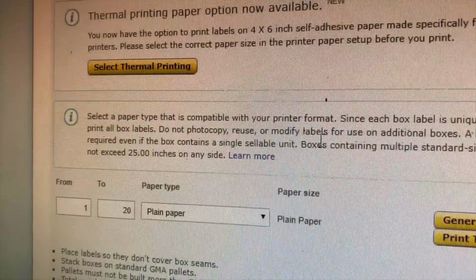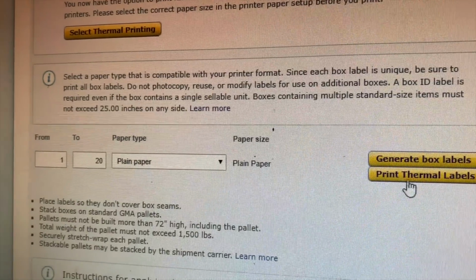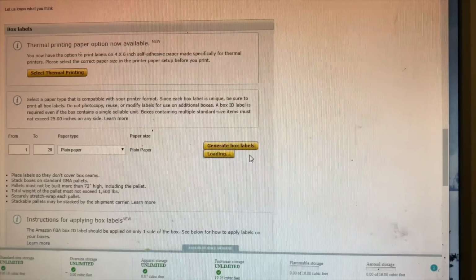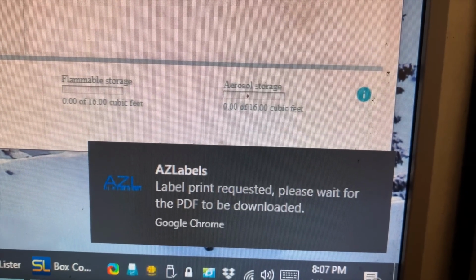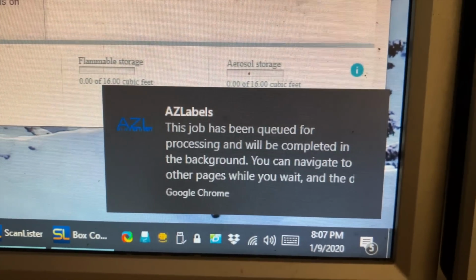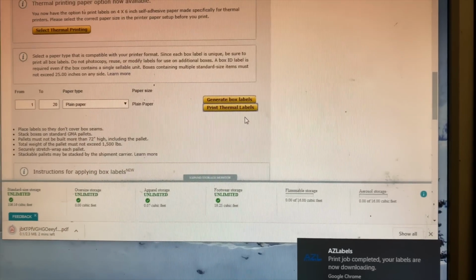So let's go over here, and you could do that, but this is something that we use called AZ labels. It's a service. It's totally worth it. Just watch. So you press this, watch what happens. AZ labels says label print requested. Please wait for the PDF to be downloaded. Your job has been queued for processing and will be completed in the background. Coming up here, okay. Print job completed. Your labels are now downloading, and it should open them right up.